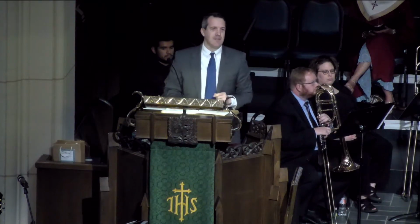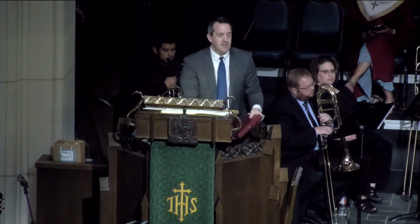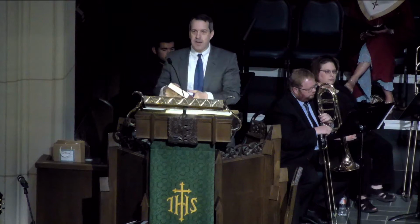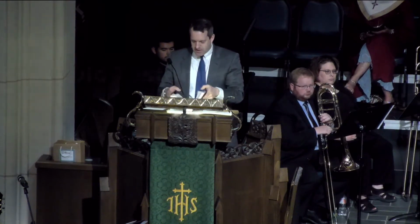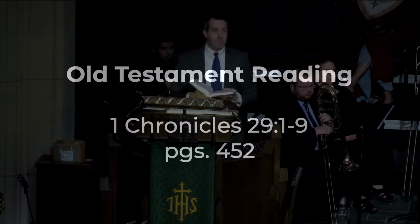Where did Solomon get those kinds of resources to build such a beautiful temple? To find out where Solomon got the resources to build a temple made of so much gold, please open your red pew Bibles to 1 Chronicles chapter 29. It may be found on page 452 of your red pew Bible.